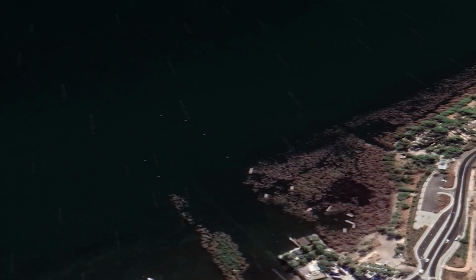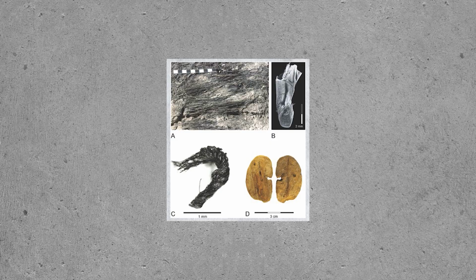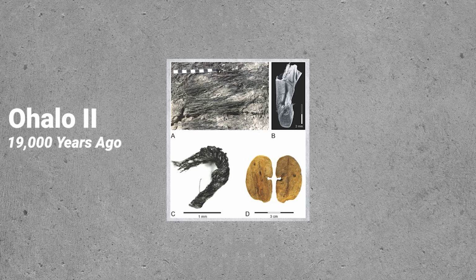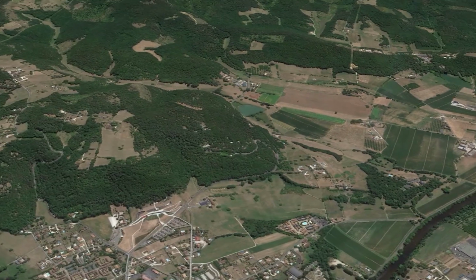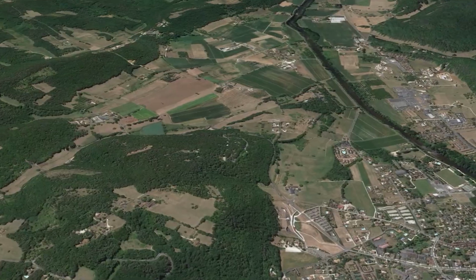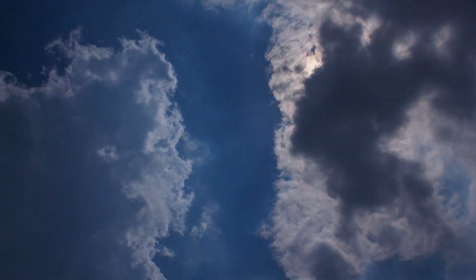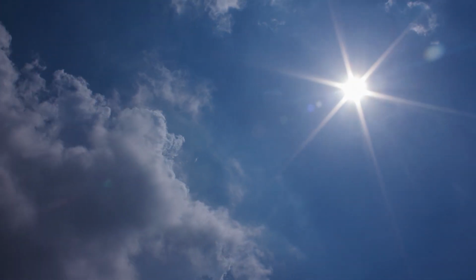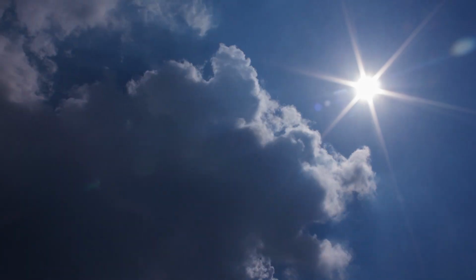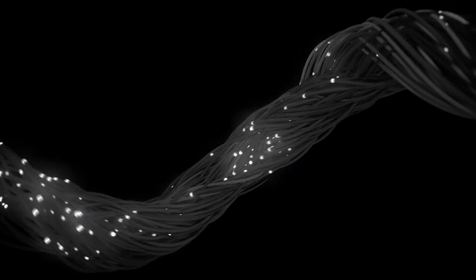In terms of actual preservation of fibre technology, the Upper Paleolithic waterlogged site of Ohalo II yielded 3 fragments of fibres with a Z-twist, approximately 19,000 years old. Remnants of a 6-ply cord were found at Lascaux and date to approximately 17,000 years old, both of which are attributed to Homo sapiens. The cord fragments from Abri du Maras are older still, dating to between 41 and 52,000 years ago. It appears increasingly likely that fibre technology is much older than previously thought.